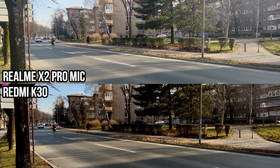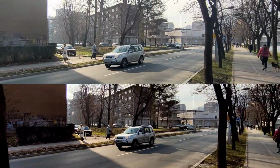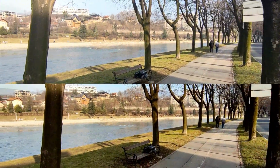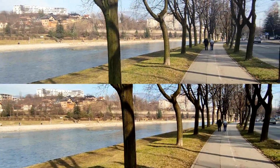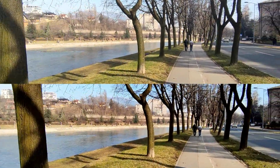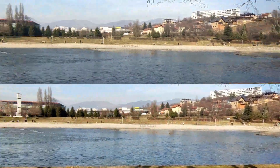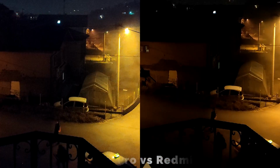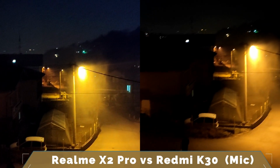Okay, Redmi K30 versus Realme X2 Pro, ultra wide camera lens. Video stability test also. What do you think, which smartphone has better video stability with the ultra wide camera lens activated in this video sample? Beautiful day, alhamdulillah, in Bosnia and Herzegovina. Okay, in this comparison, Realme X2 Pro versus Redmi K30.